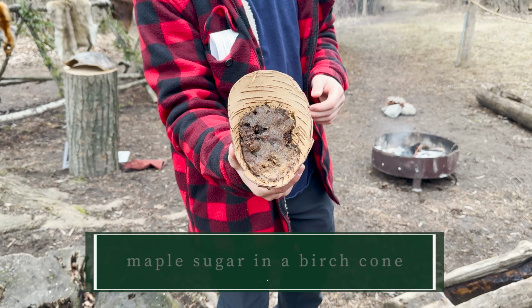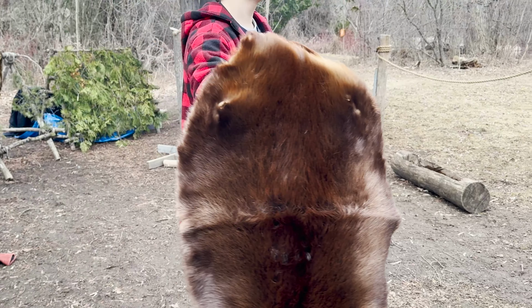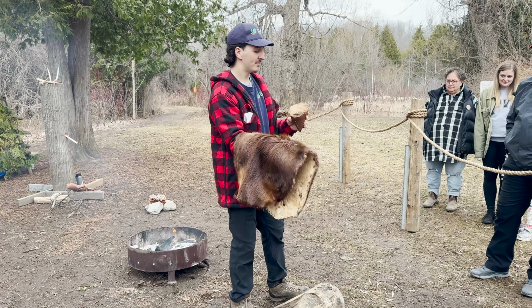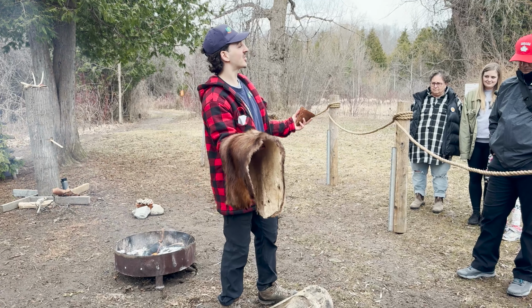Perfect. That's awesome. 1 cone to 1 beaver pelt. Beaver pelts, they have a water resistant layer to their fur, and they also have a warmth layer. So they make great mittens, great hats. So yeah, maple sugar, beaver pelts, that pretty much sums it up.